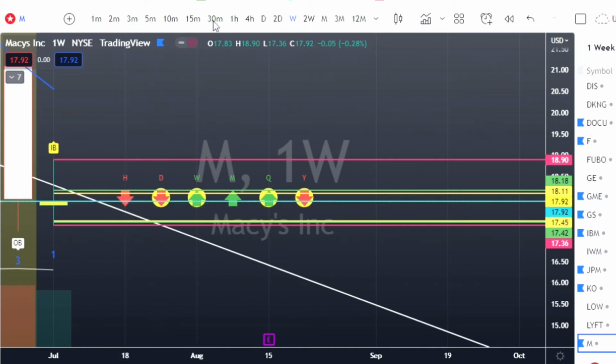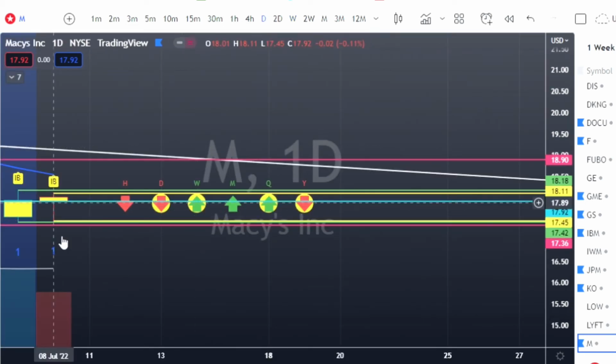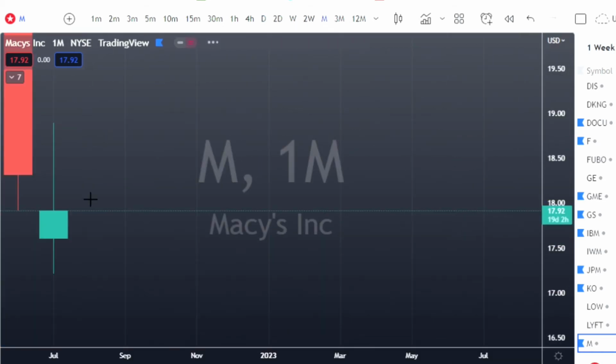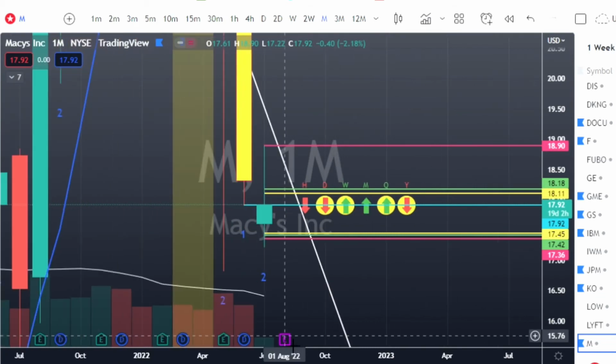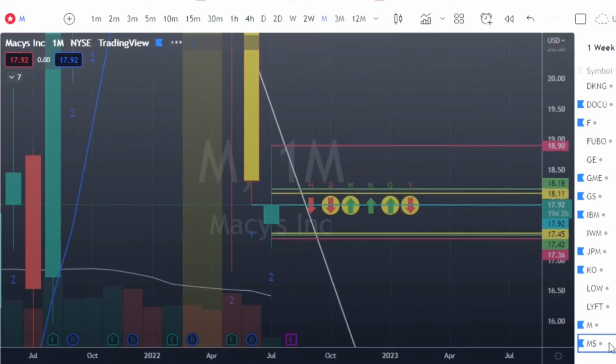Inside bars on the daily. If we go to the daily, there's our double inside bar actually on Macy's. Okay, and then the monthly, looks like we've already triggered to the downside on the monthly. We broke that inside bar on the monthly, so we'll see what happens with the rest of the month, the week, and the day on Monday.